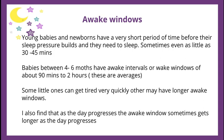Sometimes even as little as 30 to 45 minutes. But babies at this age and stage of development, between 4 to 6 months, have awake windows or intervals of about 90 minutes to 2 hours. These are averages. So your little one can get tired very, very quickly, and sometimes as quickly as 90 minutes, but every baby is different. So there might be some 4 to 6 month olds that can happily stay awake for 2 hours before they get tired. There might be some that need to settle to sleep after 85, 90 minutes. There might be others that can last a bit longer.